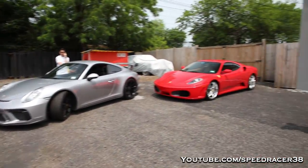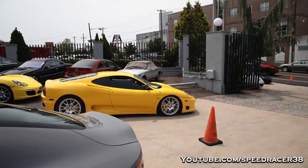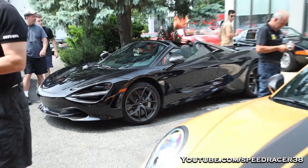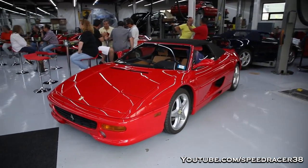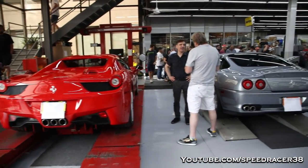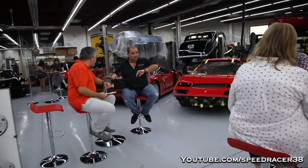GT3, 458, 430, 458 Spider, you get the idea. Challenge Stradale takes the cake though. Two insanely fast convertibles. Turn around and welcome to the shop. Instantly greeted by all sorts of Ferraris, 355s, 458 Spider, 575M. But check this out.